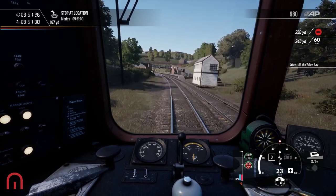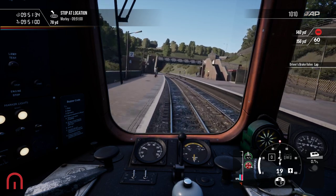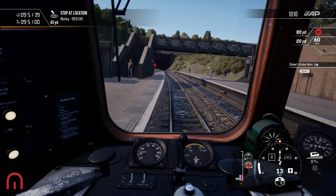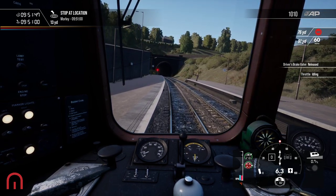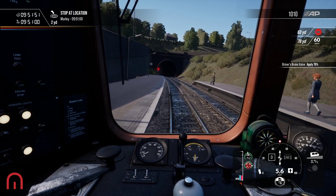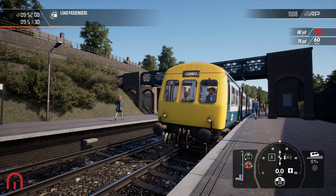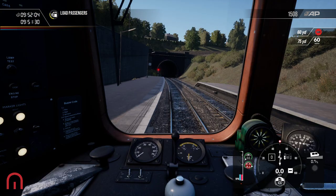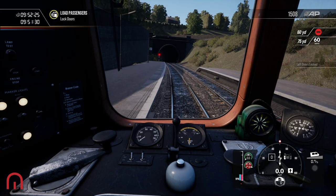Here we go, let's release that. Go back to lap. Keep going, keep going. Let's open those doors. Okay, so now that we have finished loading our passengers and the thing has gone, acknowledge that we've done that, we will then get a green.